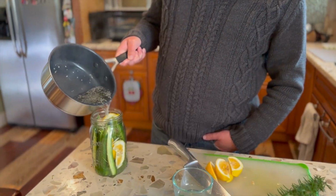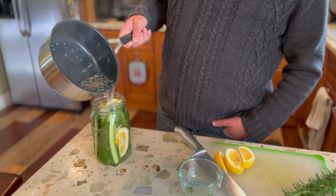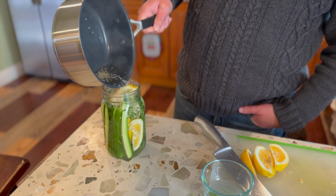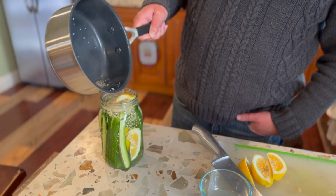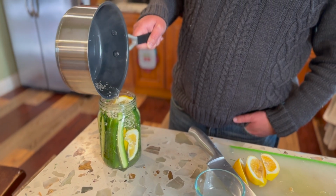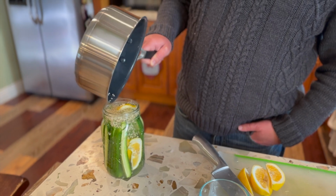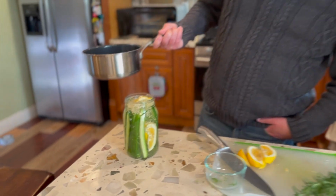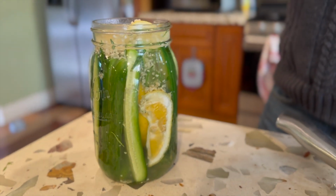Good. Spoon to get the rest of that covered. Oh, we're good. We're just barely good. All right, there we go. Isn't it pretty? I kind of like it. 24 hours.